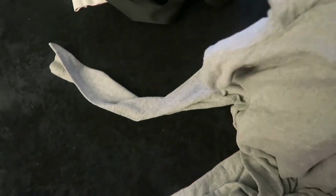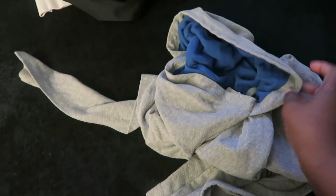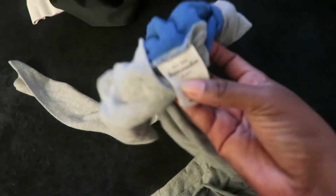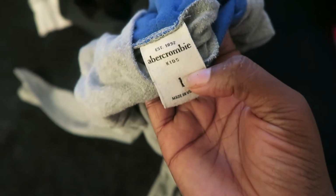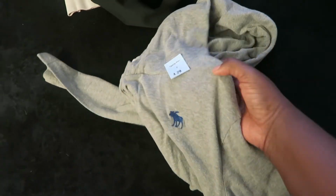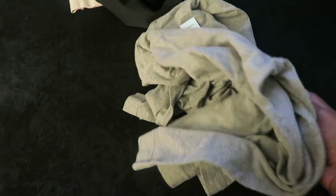And then up next is this sweater. It's a little sweater with a little hoodie on it, and it has a blue lining on the inside. This is in the size large, and this is an Abercrombie sweater, and I paid $2.15 for this. So it's nice.